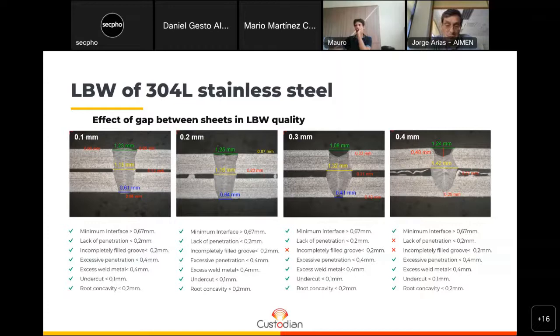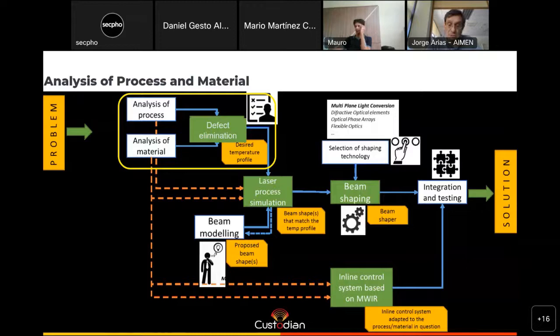And also we have got a lack of penetration. So we have analyzed the process and also the material and proposed some experiments to see how to change the thermal cycle and how it could affect these defects.